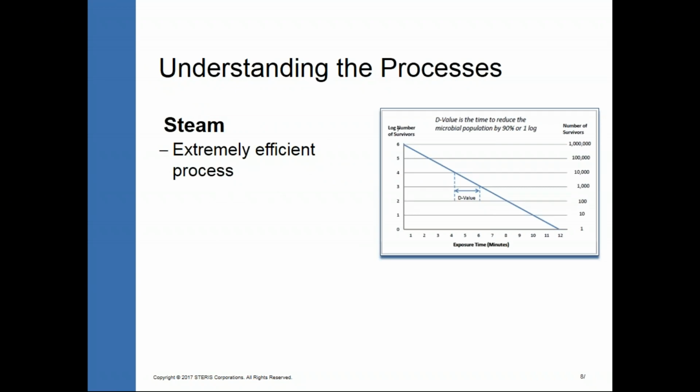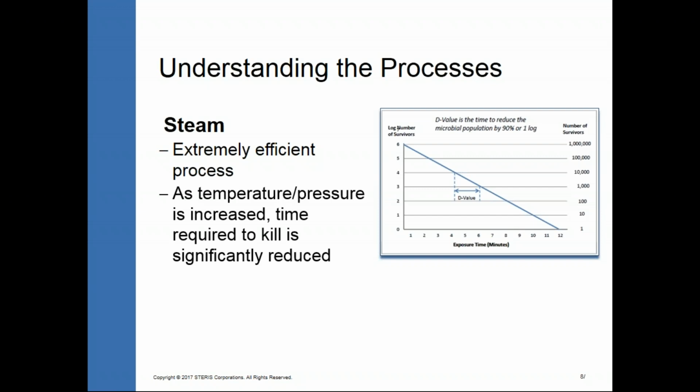So that chart here shows how efficient that steam process is. What you see on the right is a typical log reduction curve for a given microbial population. And it shows how, for a temperature of 121 degrees C, in this case, the population of microbes is reduced from 1 million to 1, okay? And you see everything is happening within 12 minutes. So that is a very fast process, and that's at 121 degrees C.